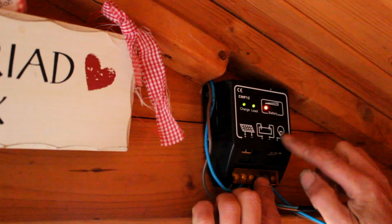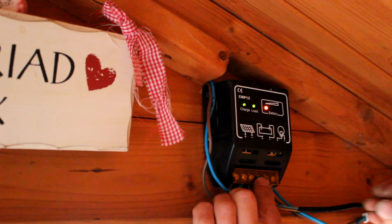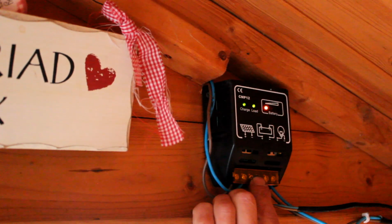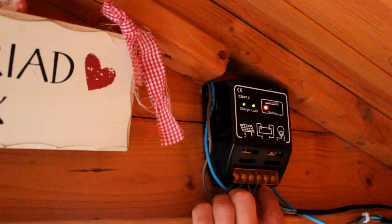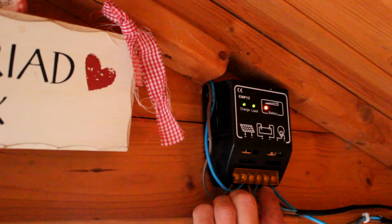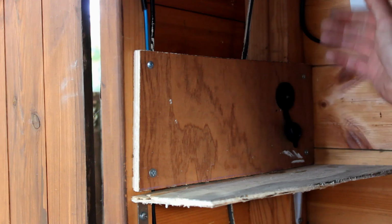This symbol here, which is a bulb, means the load side of the system, where you're going to be taking your output from. So again, same cabling down to the load side of the system. And I'll bring you in now, and let's have a look at what I've actually done for the load side. So here's the load side.